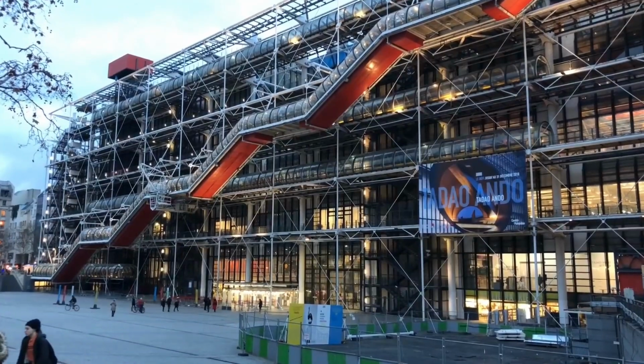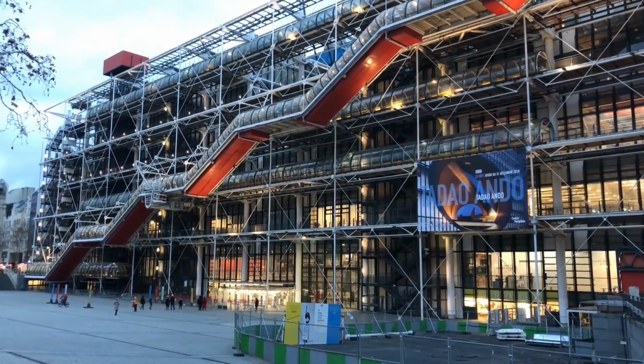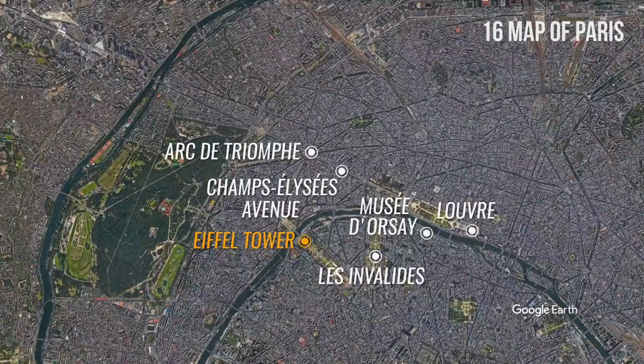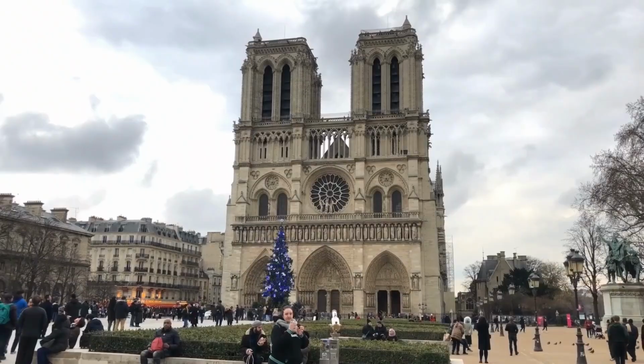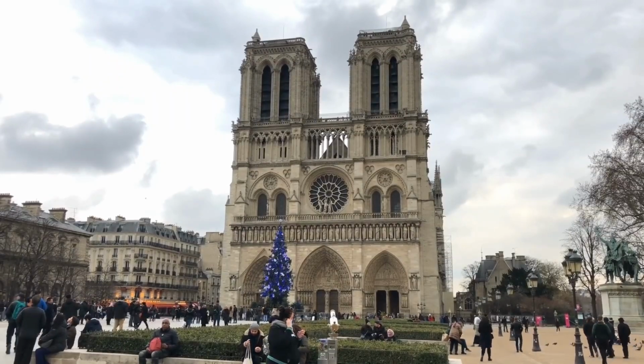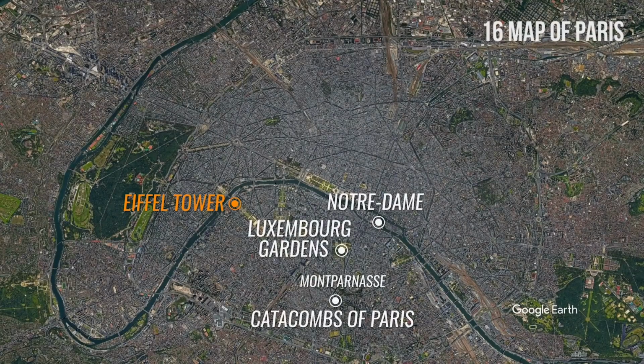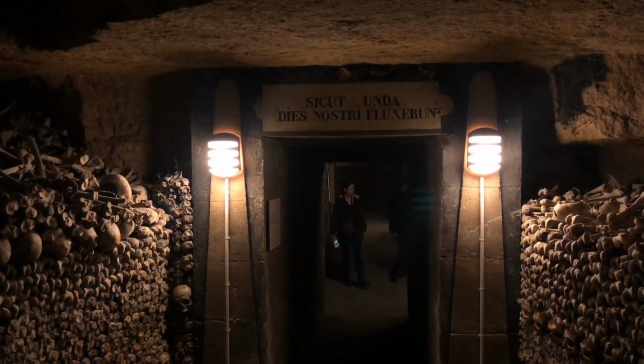The Centre Pompidou, a complex housing the National Museum of Modern Art, a library and a music center, is about a 15-minute walk from the Louvre Museum. If you go south of Place Georges Pompidou, you'll find Ile de la Cité, where the Notre Dame Cathedral is located. South of Notre Dame, you will find the Luxembourg Gardens, Montparnasse, which offers an amazing view of the city, and the Catacombs of Paris, underground ossuaries holding the remains of more than 6 million people.